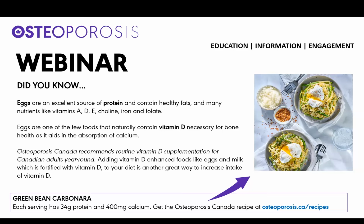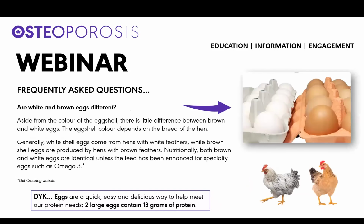Osteoporosis Canada recommends routine vitamin D supplementation for Canadian adults year-round. However, adding vitamin D enhanced foods like eggs and milk, which is fortified with vitamin D, to your diet is another great way to increase your intake. If you're looking for other recipes featuring eggs, try green bean carbonara, where each serving has 34 grams of protein and 400 milligrams of calcium. We also featured this in a previous cooking demo. It's all available on the website at osteoporosis.ca.